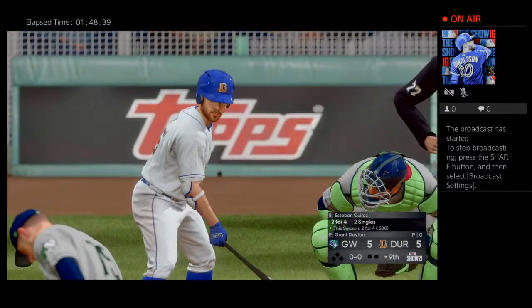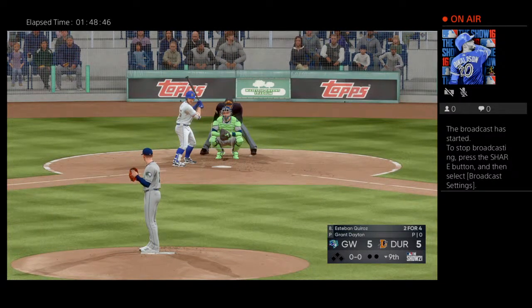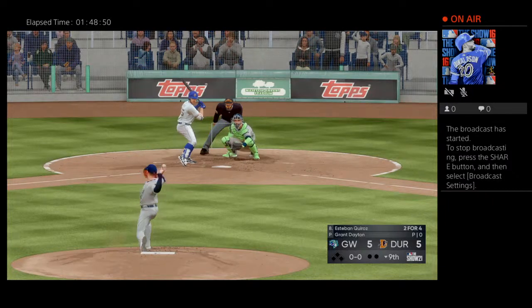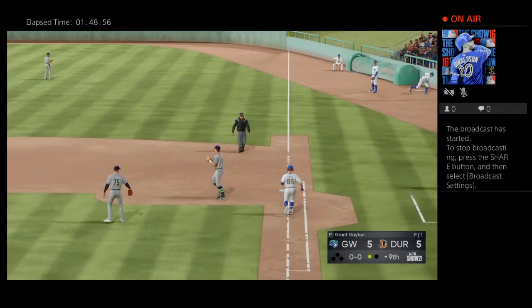So now to the plate, Esteban Quiroz. He went down on strikes last time up. Yeah, he's got to put that one behind him, especially with runners in scoring position. Those punch-outs will stick with you a little longer. Grounded to first. And he'll take it to the bag himself for the out.